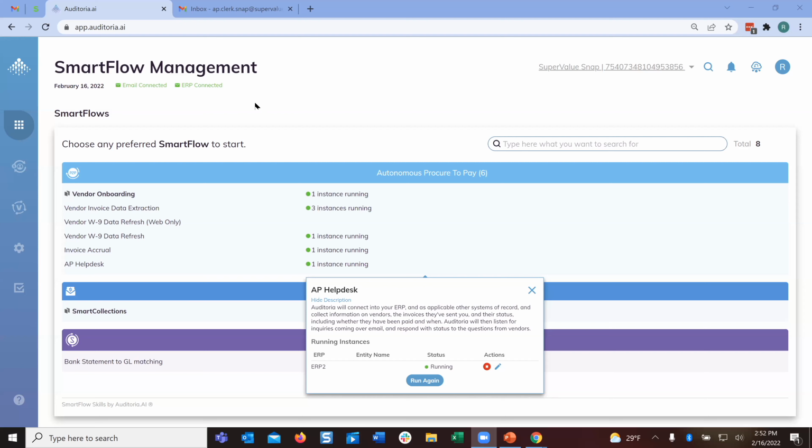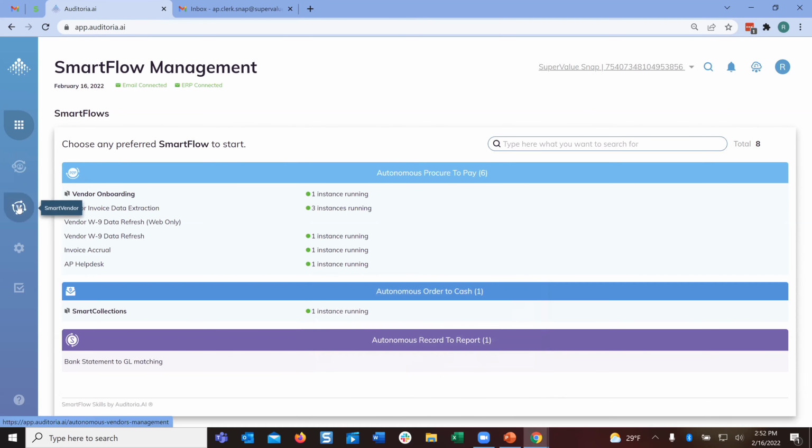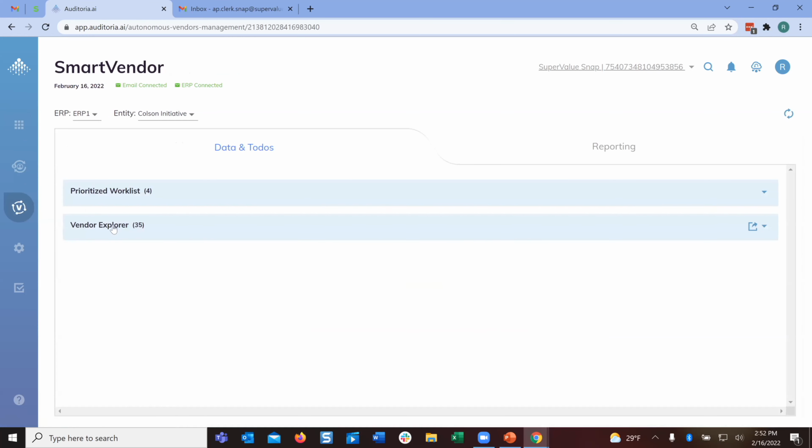Awesome. Let's do it. So Nick just talked a little bit about our AP help desk skill. He talked about what's running behind the scenes. I'm going to do kind of a quicker version of what we did before, just point out where this is going to reside. It resides in our smart vendor suite of smart flow skills. It's right down here, AP help desk. You can see as we're hovering over that, it's explaining what the system is doing and tells us where it's running. The data that it's going to be relying on, again, is what you saw before.